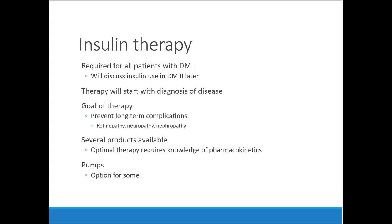Therapy starts with diagnosis of the disease. As soon as you know somebody has type 1, you start them immediately on insulin therapy. That's the only thing that's going to help. We want to prevent any long-term complications. Ultimately, if you supplement the insulin correctly, people can live a relatively normal life. There shouldn't be any real complications to it. The risk is maybe overdoing the insulin and having a hypoglycemic episode, but of course, that's something we can monitor for as well. And then there are lots of products available and insulin pumps that people use.